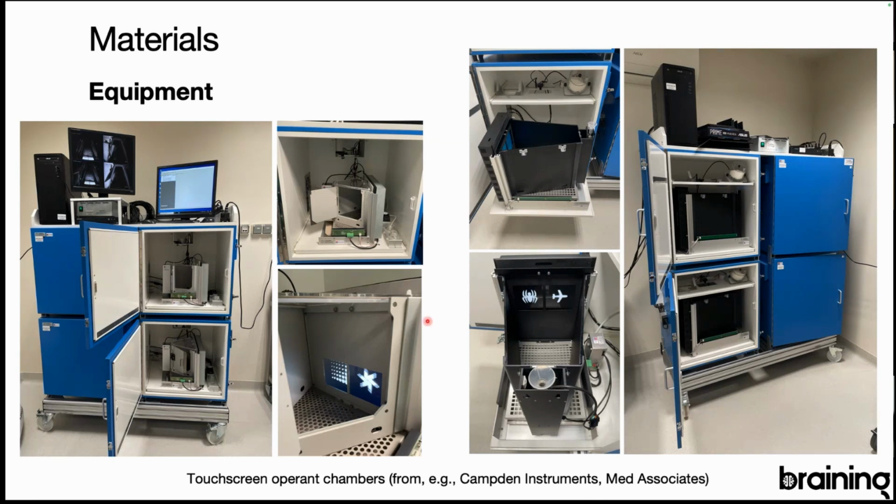The design varies depending on the species. We have a smaller version for mice and a bigger version for rats. This design may also depend on experimental needs, but we have some basic features that are similar. Here, for example, you can see the operant chamber, and above it we have cameras that are connected to a monitor and a recording device.